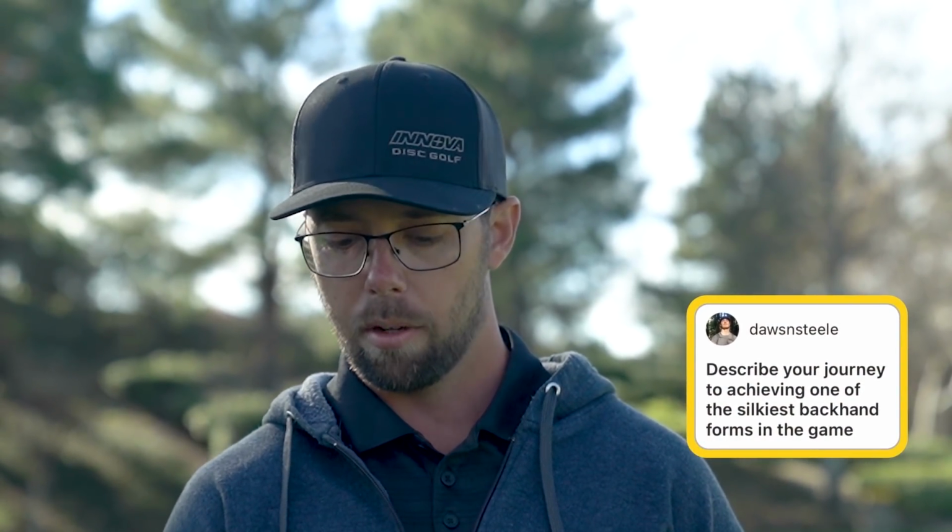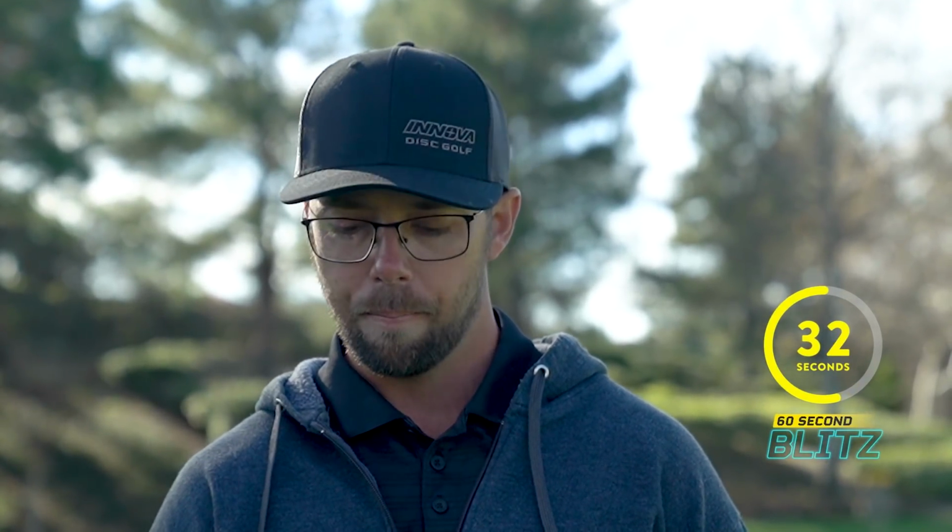Dawn Steele, describe your journey to achieving one of the silkiest backhand forms in the game. Well, I started by looking at Ken Climo and Barry Schultz. They both had very smooth, deliberate swings. They were balanced throughout their swing, and that was my main goal, to add that sort of finesse to my own style. Through previous sports like basketball, cross country, motocross, BMX, I always liked to have a finesse, flowy style, and that translated well into disc golf. So that's how I went about that.